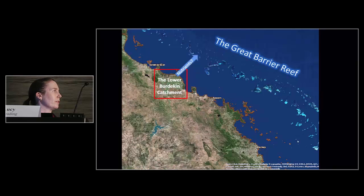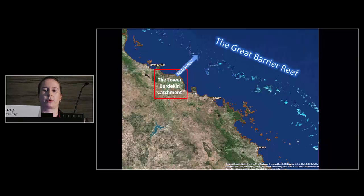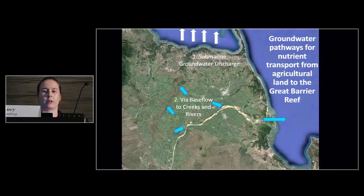But we still really don't have a good estimate of how much nutrients are getting through to the Great Barrier Reef. So the predominant pathways for groundwater transport are via base flow to the creeks and rivers in the Lower Burdekin from beneath the irrigated land, and then also direct submarine groundwater discharge through the bay there. So both of those pathways are important. So what information have we got?